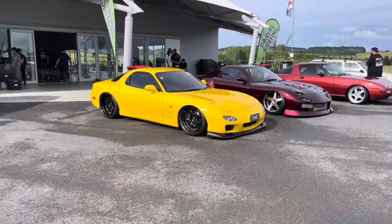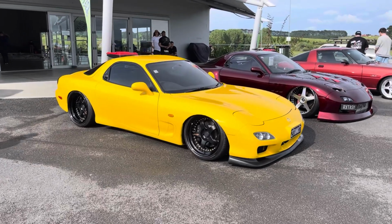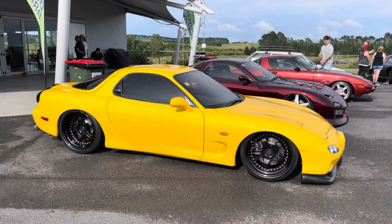Well, now we've got a very tough yellow RX-7 sitting on its black wheels. What a combo. Yellow and black hits so good. Look how low these cars are. Intense, sitting on their bag setups. Love to see it, guys.